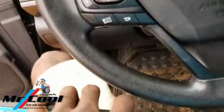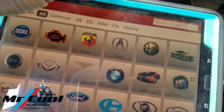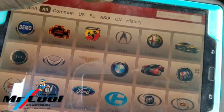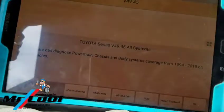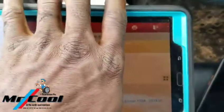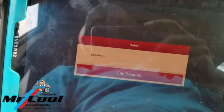So I'm going to head to my diagnostics scanner right here, go straight to local, go to Asia model, and head up for Toyota. Where is Toyota? Okay, that's Toyota right there. I'm going to press OK or search for Bluetooth. It's going to search for my OBD connector. It's loading up. Okay, we have this one right here. Then let's see what we're going to find.